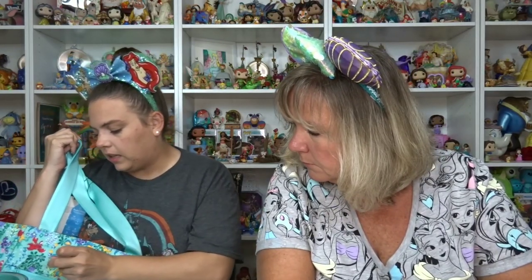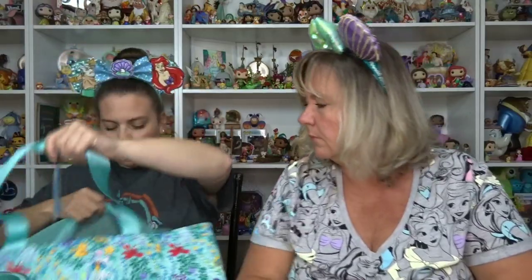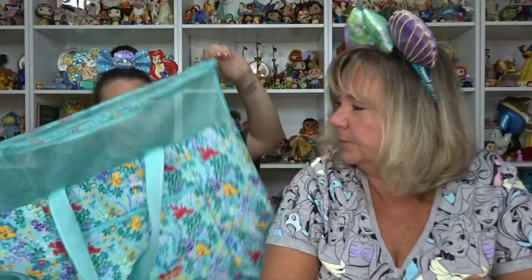Yeah, it is. The reactive, no, this isn't drawstring. But that looks like it. Yeah. This is called the Reactive Drawstring Family Tote. But there's no drawstring. Oh, there is a drawstring. Oh, that's cute. So you don't have to worry about all your stuff falling out. So there's a drawstring. So this is my beach bag.